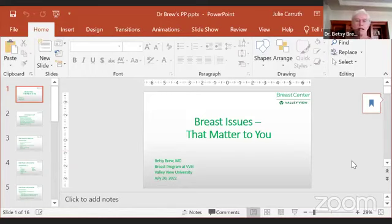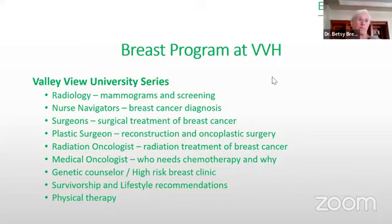So as we're filling time, I'm hoping you can see the slide that talks about the BREAST program at Valley View and what our Valley View University series has lined up for education and interest. And then the next talk is going to be from the radiologist talking about mammograms and screening.